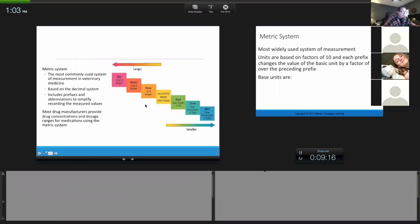So if you look here, the yellow box in the middle is our standards. We're working with liters, grams, or meters. Now, most of what we're talking about in pharmacy is liters and grams, okay? But if we're talking about distance, we talk about meters. That is the standard. So this is 1. The yellow box would be 1. If we're going to go up, a kilogram is going to be more than a gram.